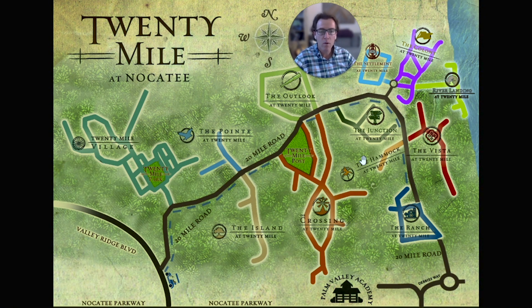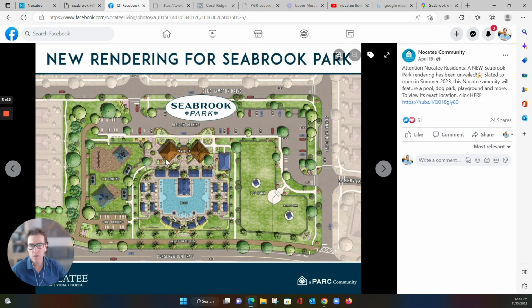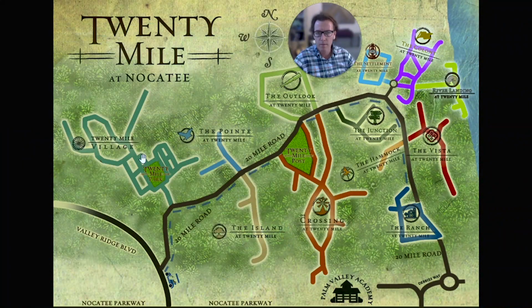So today we're going to start up here in the River Landing community, work our way down to the Ranch, back up through the Outlook, and then end up in the Village of 20 Mile, which is one of the original communities in 20 Mile. It started back in 2015, and it's going to be the same kind of motif that they're currently building on the south part of Nocatee called Seabrook Village. So if you're considering building a brand new home in Seabrook Village, the 20 Mile Village is an idea of what Seabrook Village will look like as far as that development goes. So without further ado, let's jump over here to River Landing and get started.